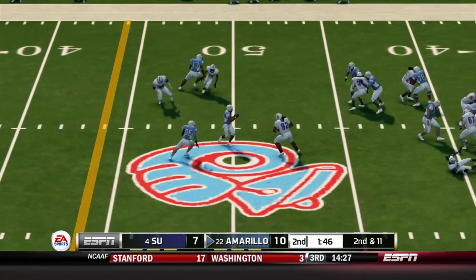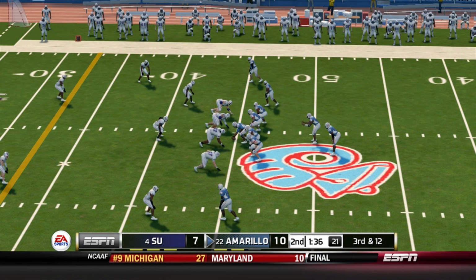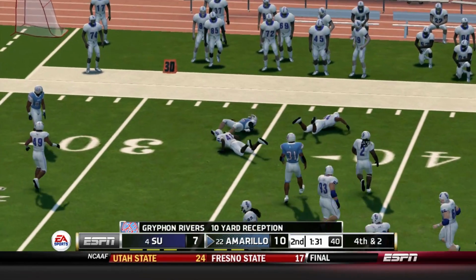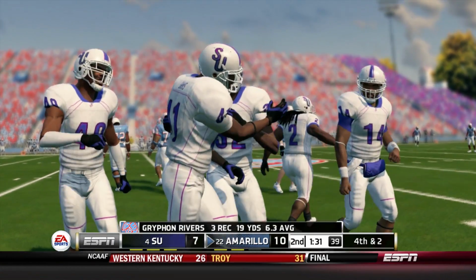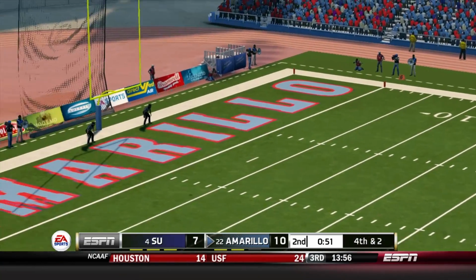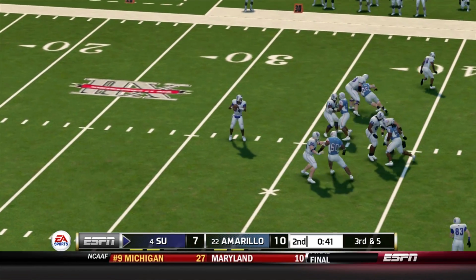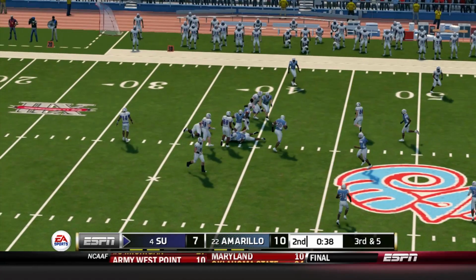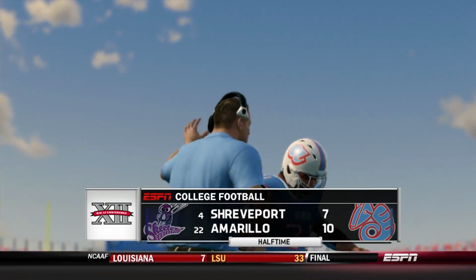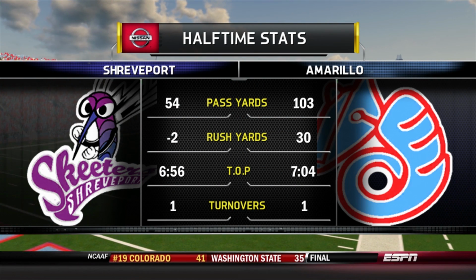Amarillo will get the football back because of more Shreveport ineptitude on offense. So Amarillo's really taking it to them here in this first half. 3rd and 12, though. And Griffin Rivers is going to get stopped for only a 10-yard gain, but it will set up Amarillo for a field goal opportunity. The kick is up, and it will be just barely missed. So it's going to give Shreveport a shot here to take the lead, right? That's what we've got to do if you're a Shreveport fan, and they won't do it. They are unable to pick up a first down. They've got to get rid of the football, punt it away. And this game has been all defense, guys.